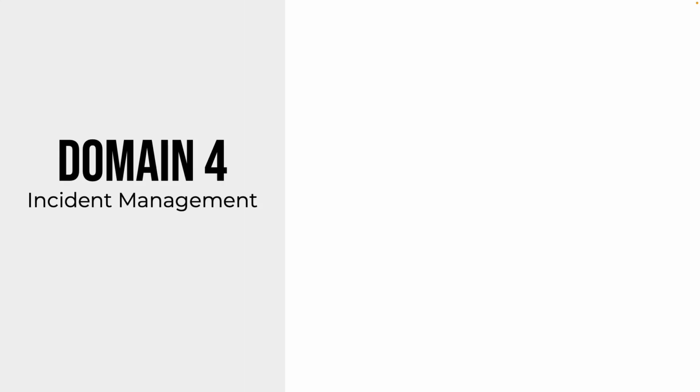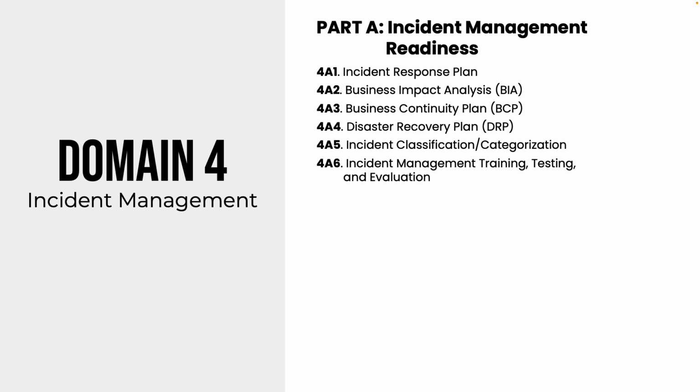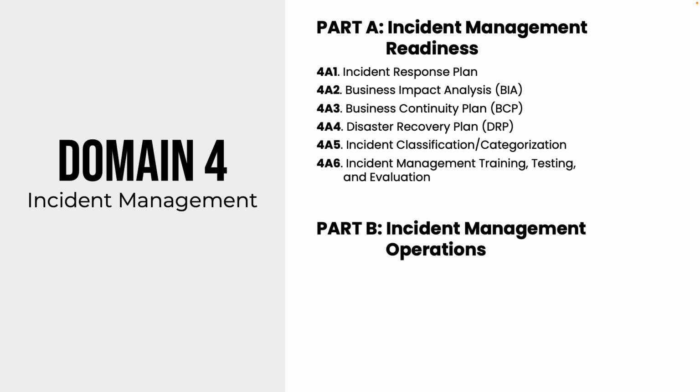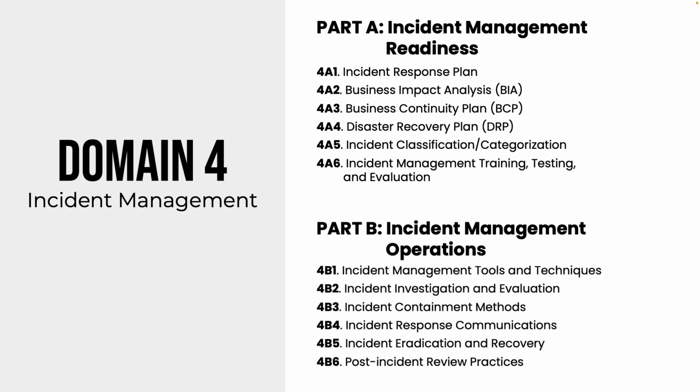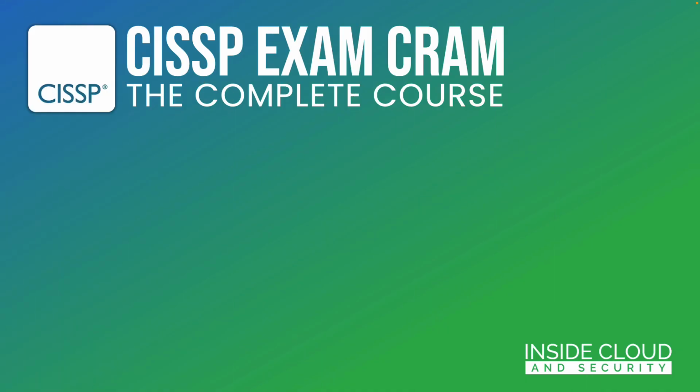And then domain 4 is all about incident management. So part A is readiness, and there's pretty heavy focus there on the business impact analysis, which feeds into the business continuity and disaster recovery plan. So we'll dig into BIA as one of our key 10 topics tonight. And then it wraps up with incident management response. So you're dealing with the implementation of your plan.